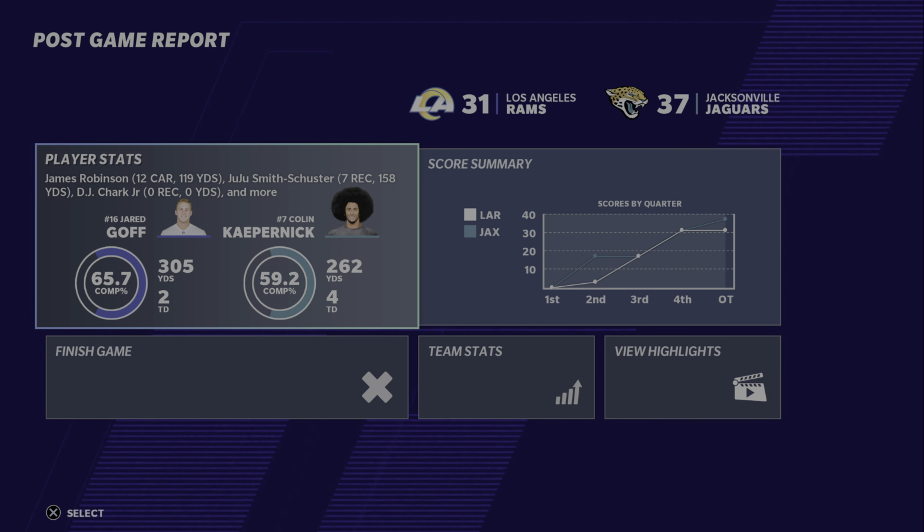He'll wind up with positive yardage. It's a gain of 3, but now it's 3rd down. Working from the gun, it's Kaepernick. Going top shelf for Smith-Schuster. And that is incomplete. Down to 15 seconds now. Intended for Juju Smith-Schuster. Tie game, fourth quarter, and they're going for this thing on fourth down.